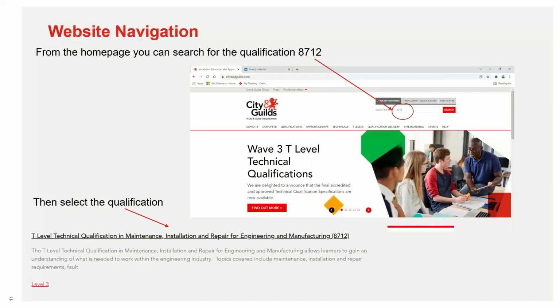So on the website navigation and our City and Guilds homepage, all you need to do at the top is type in the qualification code. For this one it is 8712. Press search and then you'll get a tab that comes down at the bottom, which is regarding the T-level technical qualification in maintenance, installation, repair for engineering and manufacturing. This will come up from the search engine, and all you need to do is click on the level 3 button, and this will then send you directly to our website.